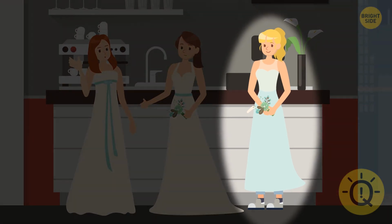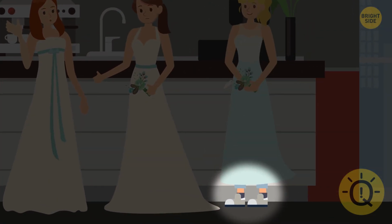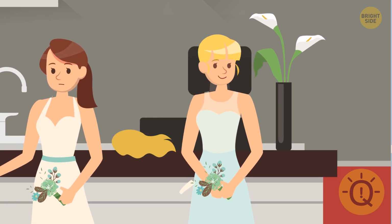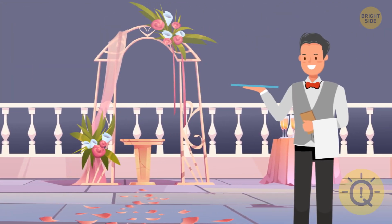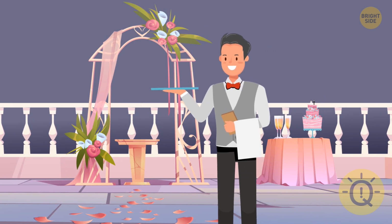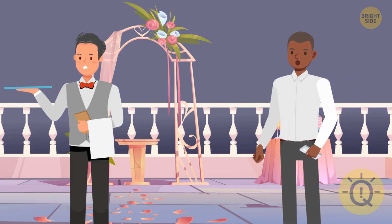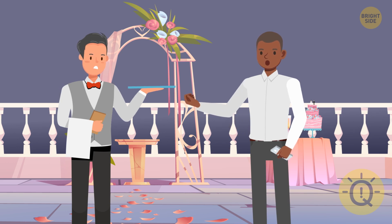It's the third lady. She's wearing regular jeans and sneakers under her dress. And also, she's wearing a wig. She must be just trying on a costume. The wedding dinner begins, and the waiters serve the first course. But suddenly, the lights turn off for 15 seconds. When the power is back again, Matt finds out that his golden watch is gone.